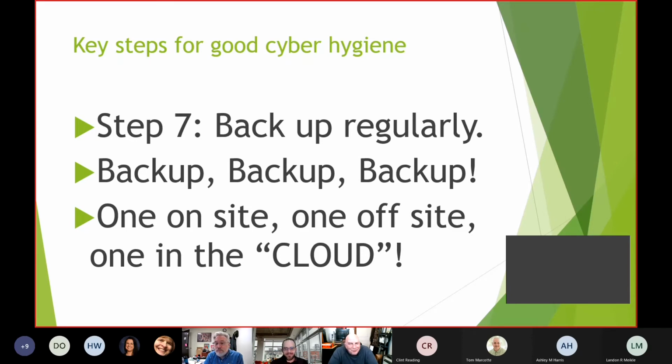If you take a test from Microsoft, they're going to recommend that you have 3 backups: one on-site, one off-site, and one in the cloud. The nice thing about it is, if you have one on-site and the building burns down, you can pull the one from off-site and use it. If everything goes down and you're in the Bahamas on a vacation, you can go to the cloud and pull your files down at any given time.